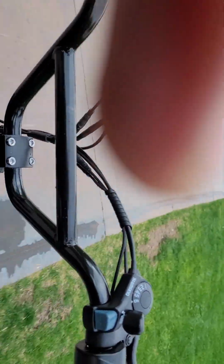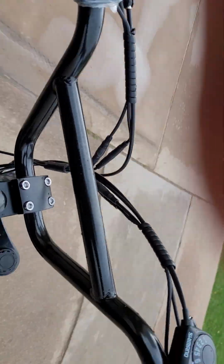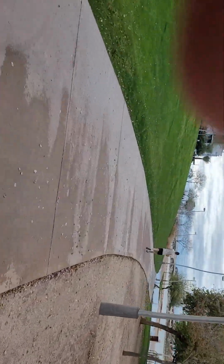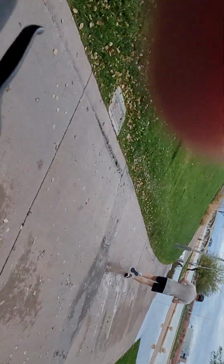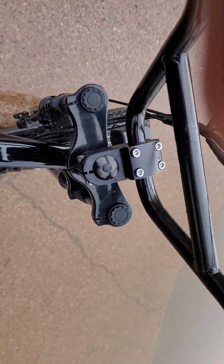You got a flood down here. A little bit of wet. Got a lake here. Try not to get it too wet here. A little bit of mud. A little bit of mud in here. Doing just fine.